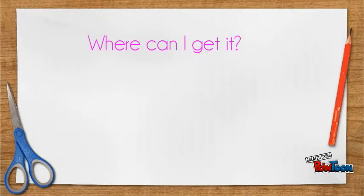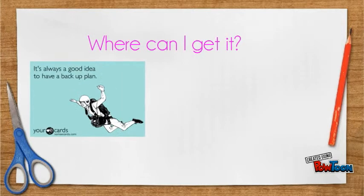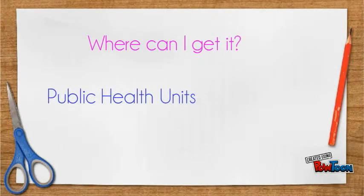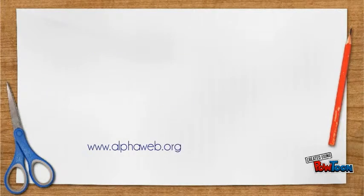Where can I get the emergency contraceptive pill? It is available over the counter at most pharmacies. This means that you do not need a prescription to get it. You can also get it at local public health units. The cost ranges from $15 to $45. For a list of public health units near you, visit www.alphaweb.org.